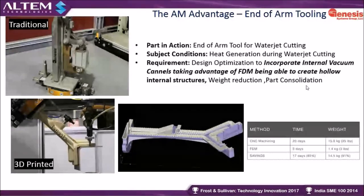Also, debugging or repair of the part in case of any damage becomes very easy. And the major advantage that Genesis got out of this was weight reduction and part consolidation. There's also a video of this available on the internet, which you can see.